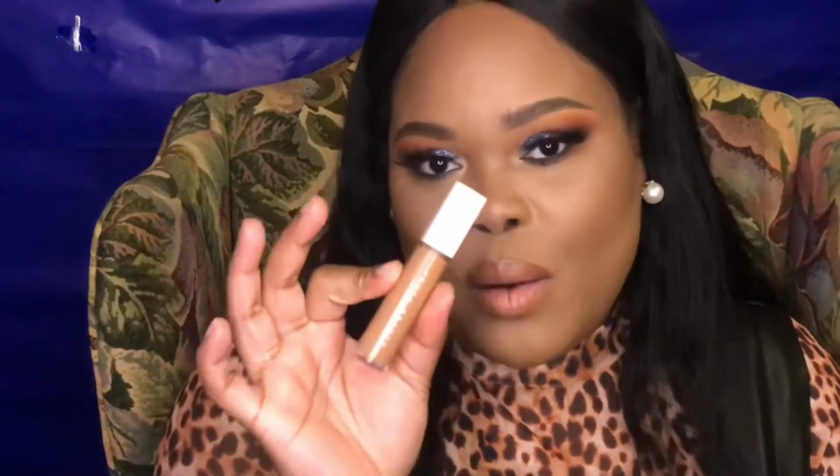It blends amazing. The blending, honey. It's everything. You'll just enjoy applying your makeup when you use this concealer. So she also came out with a more creamy foundation, which I think is absolutely amazing.